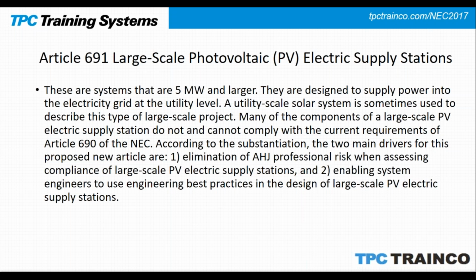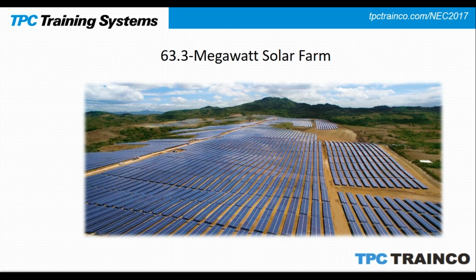So here we have a way of producing the electricity on a large scale. And we're not talking about utilities here. Now, this is private businesses that would have these large-scale photovoltaic systems. So we know that the National Electrical Code really doesn't cover utilities, but private business is now getting into the business of producing electricity, especially with these large-scale photovoltaic systems. So you can see here a very large solar farm, and many of these all over the world, and a lot here in the U.S.